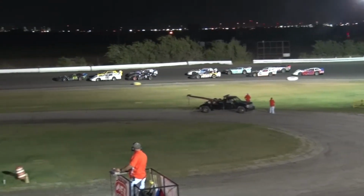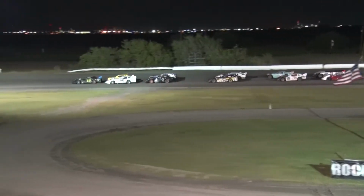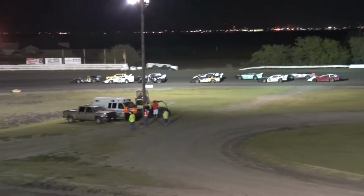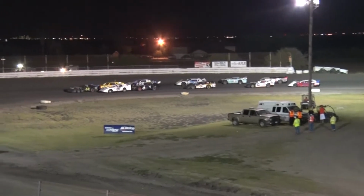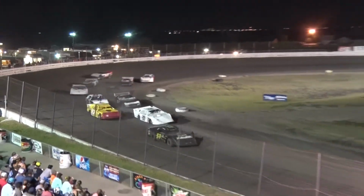Jason Kelly going to lead him with the green flag off of turn number four. The lights are out. Kelly, like I said, two wins on the season, one of them coming last night. Would love to sweep the weekend. In the 57 car, Matt Fox going to do his best to do something about that. We come to green off of four.